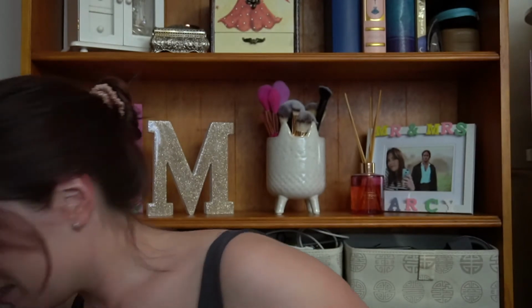Oh, I didn't turn my light on. Sorry about that, guys. I forgot to turn my light on. I hope that looks a bit better for you now. I mean, the natural light's not too bad, but my room's always a bit dark, to be honest with you. I don't get a ton of natural light, even though I have a giant window. I think it's just because there's trees and stuff, so there's a lot of shade outside there.